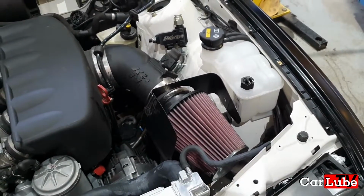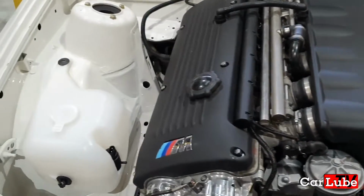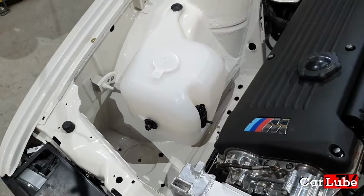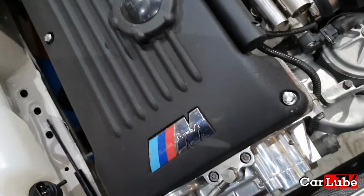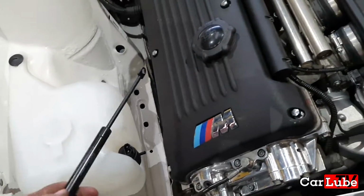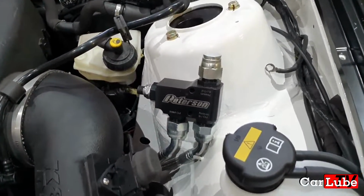New bottles have arrived, so the new expansion tank has arrived, along with the new screen washer tank as well. You can see we've bought every little retaining screw, pump, level sender, float, everything. So here's a brand new shock absorber sitting down here, waiting for the bonnet mechanism, so the bonnet stays up on its own. As you can see, there's a Peterson valve just on the inner wing here.